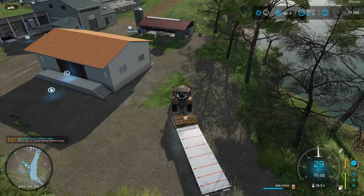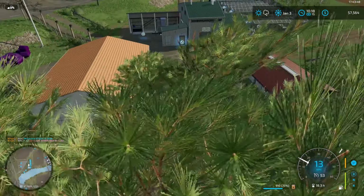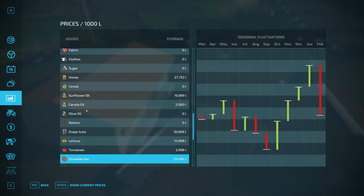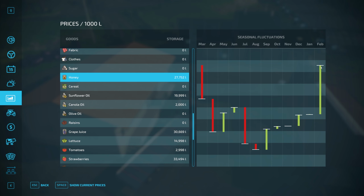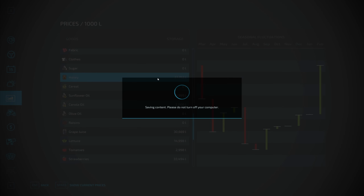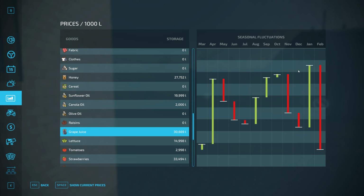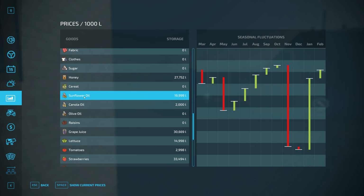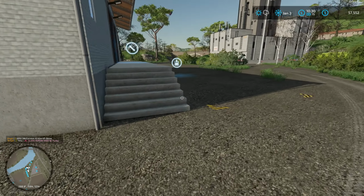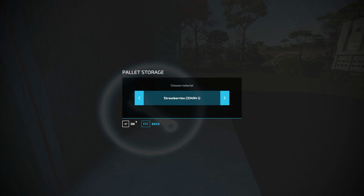Okay, right, so offload this. There we go. All right, first things first, let's go and have a look at the honey. Honey. Right, February is the high time, January is low time. So there's no point selling it now because the price will be very low. So that's not a problem. All right, let's go and, oh, actually, while you're here, grape juice is also January, so that's confirmed. Sunflower, yeah, it's not ideal, but we'll sell it anyway. So we'll do the sunflower, we're going to do the grape juice, we're going to do the lettuce, we're going to do the tomatoes, we're going to do the strawberries. Right, let's do the lowest denominator first. So we're going to do the strawberries.